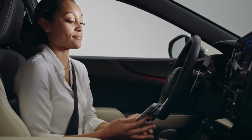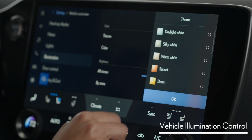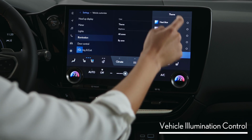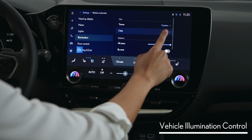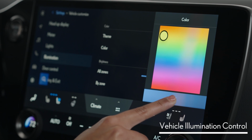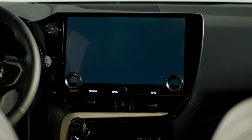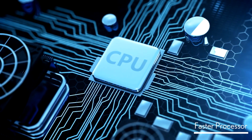Wireless CarPlay, wireless Android Auto. And look at this. You can set it for different accents, customize your screen. You can set up for daytime and nighttime. Oh, I like that. Let's do yellow accents. Let's do red accents. And also look down at the bottom. You're going to see a volume knob. This is 5 times the processing speed versus the previous generation.